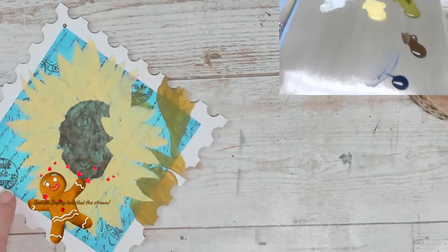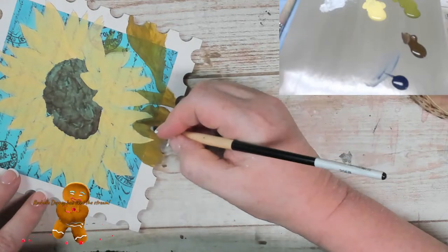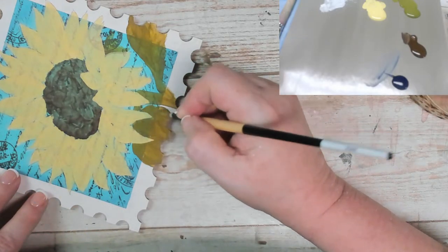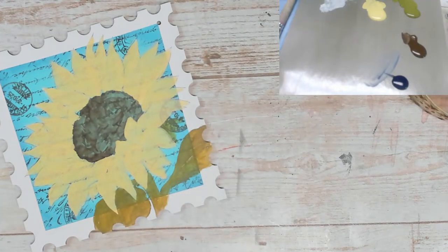Usually, I only go with one coat. Usually. Today, I probably should have put some white underneath it, but oh well. There we go.